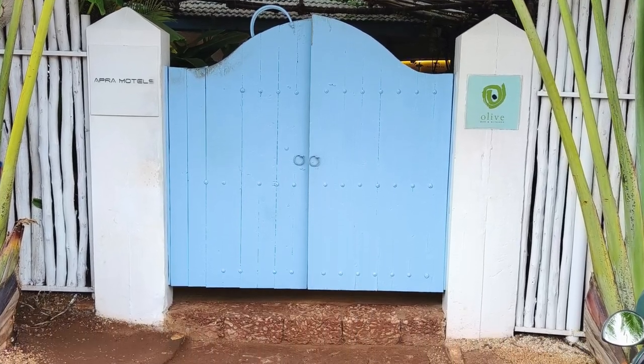Hi guys, welcome to another day, and today I am at Vagator Beach and this is the view. Got some braids done and also got some jewelry. There is an amazing restaurant called Olive. There are staircases that you have to take. There's also a park. We had our lunch there. The food was amazing. So you can definitely visit that place.